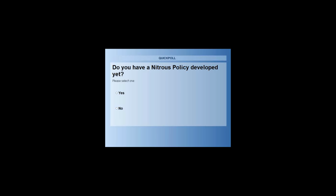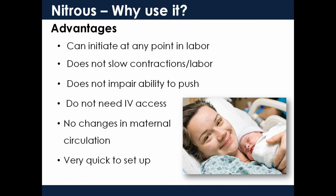Probably to the contrary, these women are not bedbound, so they're able to get up, they're on the ball. Once we have a better sense of how they're feeling, we will let them get up on a ball with some staff around, of course, or a support person. We've got women using this in the tubs with great effect. We haven't seen any impairment of ability to push in pushing efforts. Women will a lot of times use it in between pushing, and then when it's time to push, they'll put the mask down, but no decreased sensation, just helping them get through the intensity of that stage of labor.